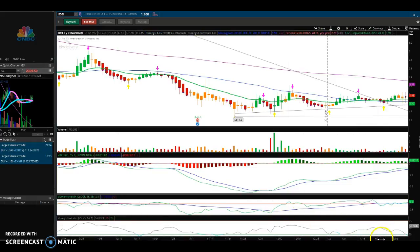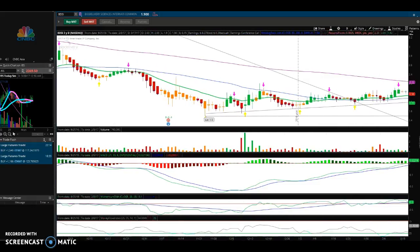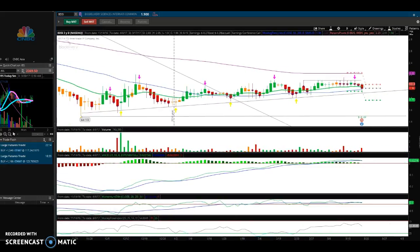When we look at the chart and you're looking at the stock, this is a stock that I would be watching right here, because right here was a good place to take the trade. If you took the trade, then you're probably up 40 cents now. But look how long it took to actually grind its way up in here, and now you're sitting right here.